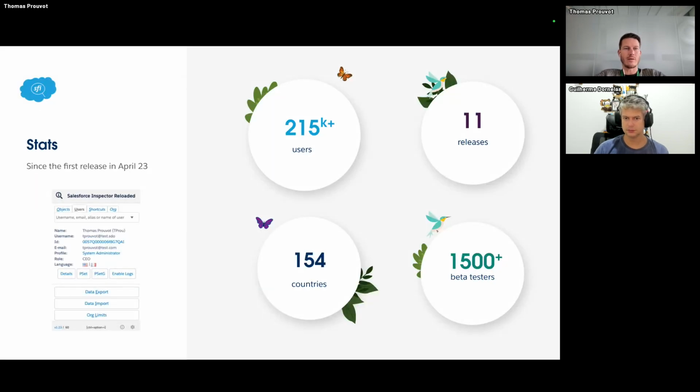So, a few statistics around the extension today. The numbers are from 2 weeks ago. We are 215K people using this extension weekly. We are on the 11th release since the creation in April 23. And we have users among 154 countries, which is amazing. And also we have 1,500 beta testers. So the main extension is available from the Chrome store, and the second one, the beta, is only available with a link, which is referenced in the repository.